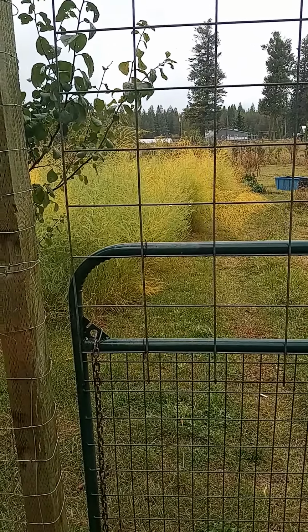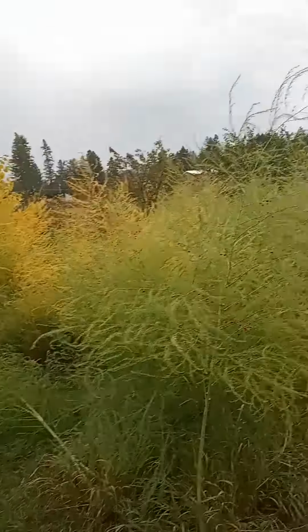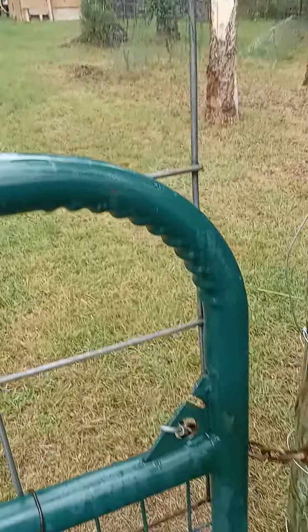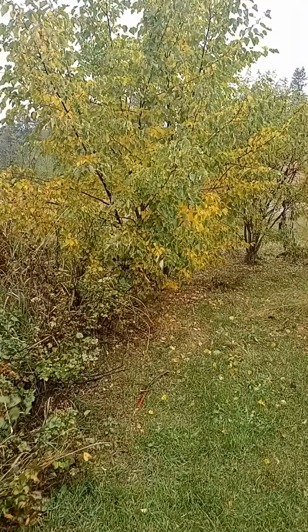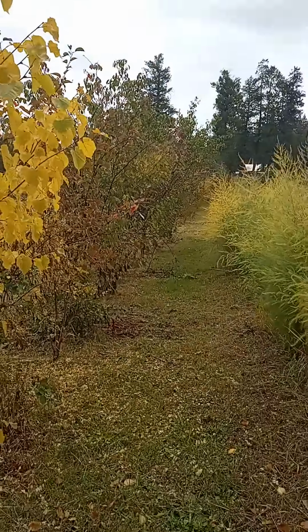Alright, we'll try to make the walk through quick, but I don't know if that'll be the case or not. Always close the gate, because the deer will come in. Here's the asparagus. It's fabulous. This is the outer hedge right now.